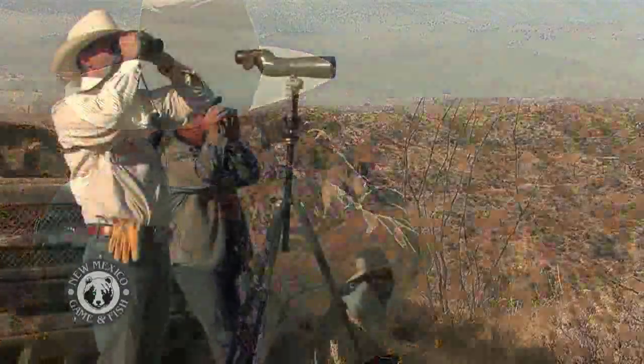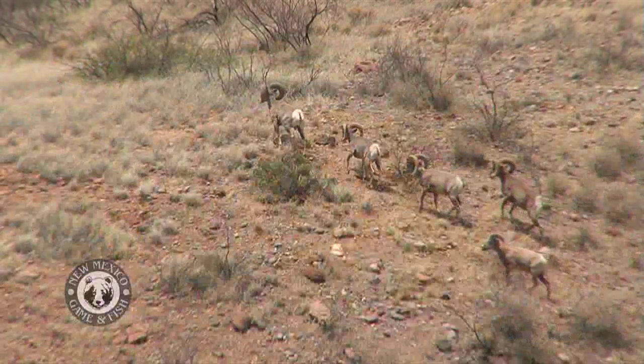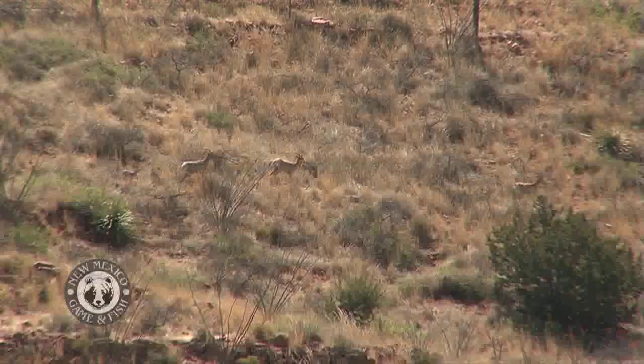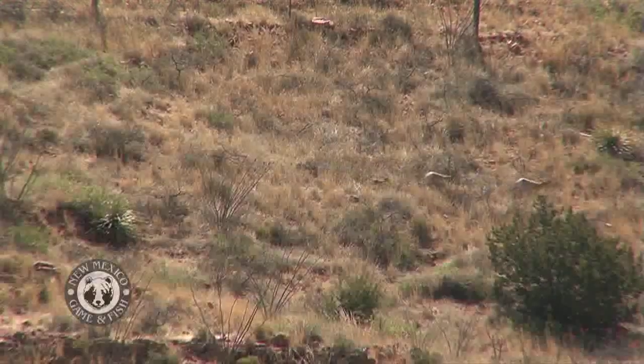When you dedicate your life to preserving wildlife, this is what success looks like. The desert bighorn sheep has just been downlisted from endangered to threatened in the state of New Mexico. It's why I became a wildlife biologist, so it's actually really exciting.